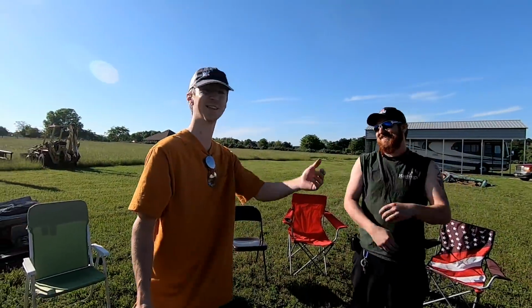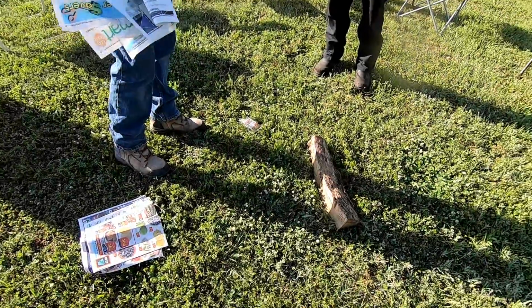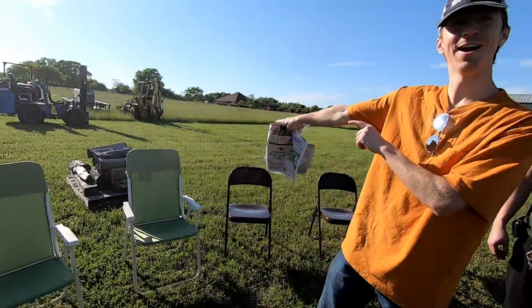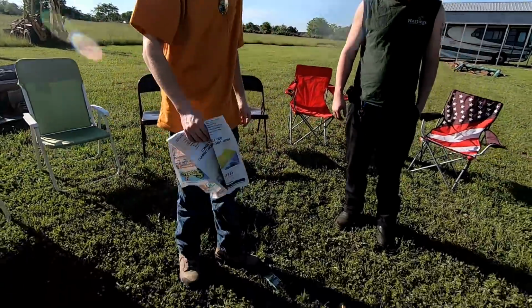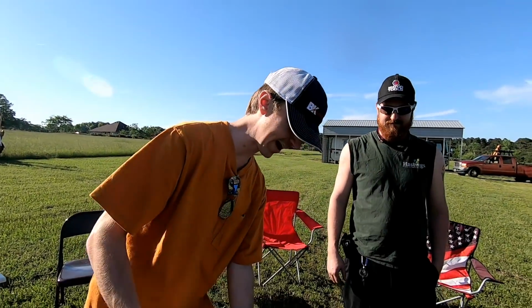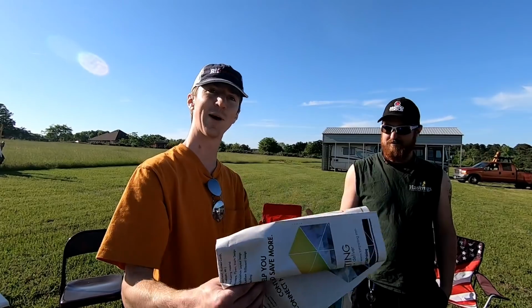What's a good cookout without a little bonfire to sit around? You got enough wood? We're working on that. Right back there, right back there. You gotta build it with the right structure. The right amount of paper, fire starters, get a nice little pyre going there.